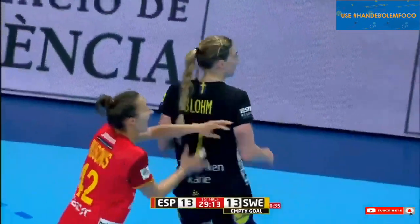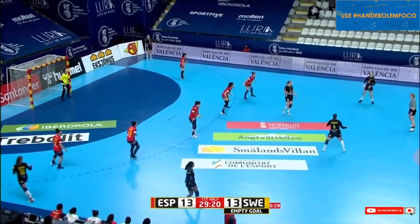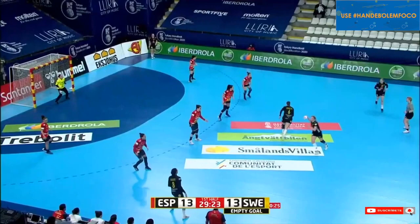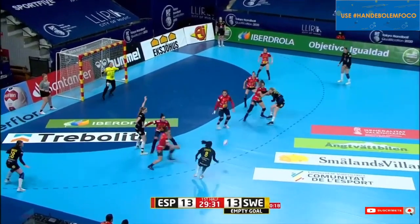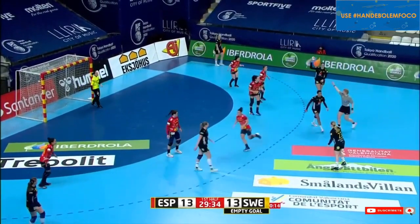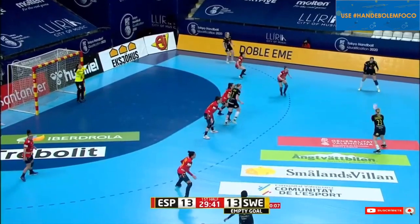Sweden again take out their goalkeeper. 30 seconds to go on that suspension for Bunsen. Hand off Roberts. A little bit slow, Lopez. If she'd just been quick to go out, there was an interception on the cards there. Got about 20 seconds to go in the first half.